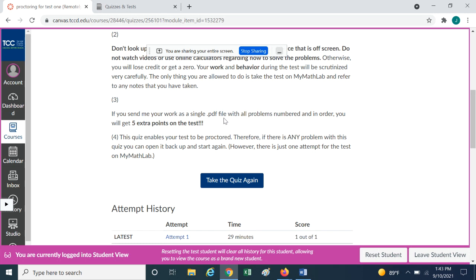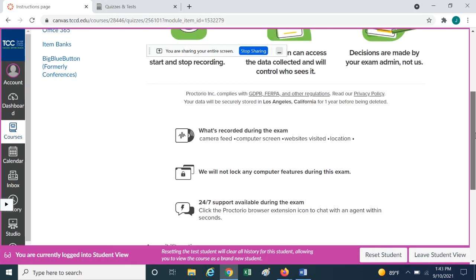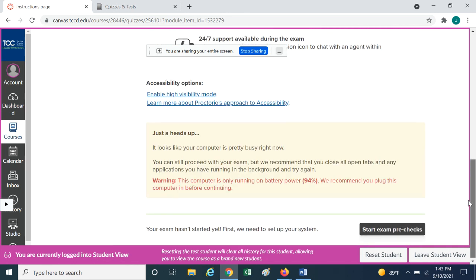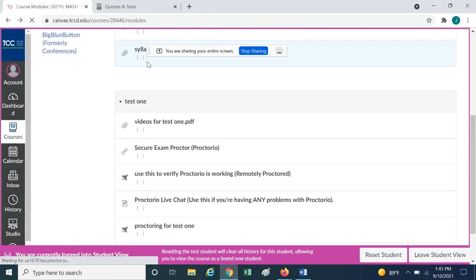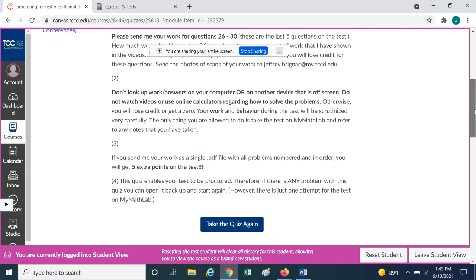So this quiz enables the test to be proctored. I've already tried to do this once because I tried to make a video yesterday. It didn't work out. Here it'll either say start quiz or something like that. Let's say we do that, and it wants to test things out for us, make sure that everything is working. Then there will be some pre-exam checks, making sure your camera and everything is working. It will do that for you. But once you get through that, here's what you'll see. You start with this screen for instructions.